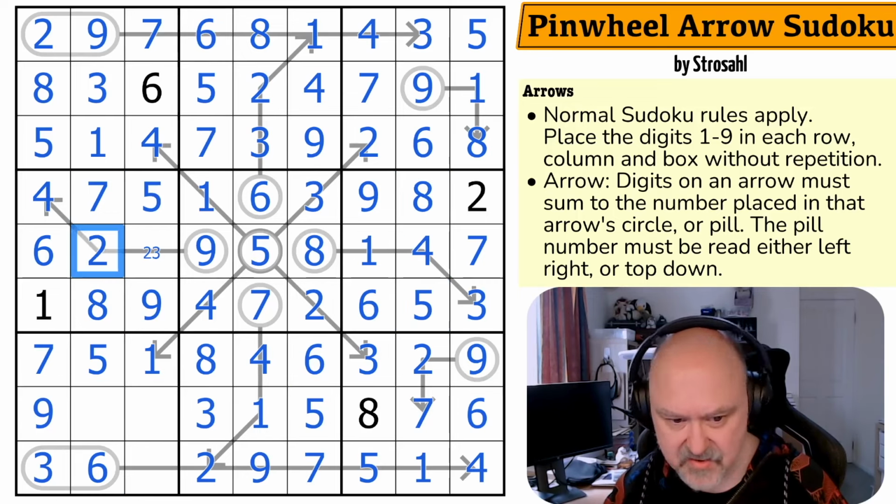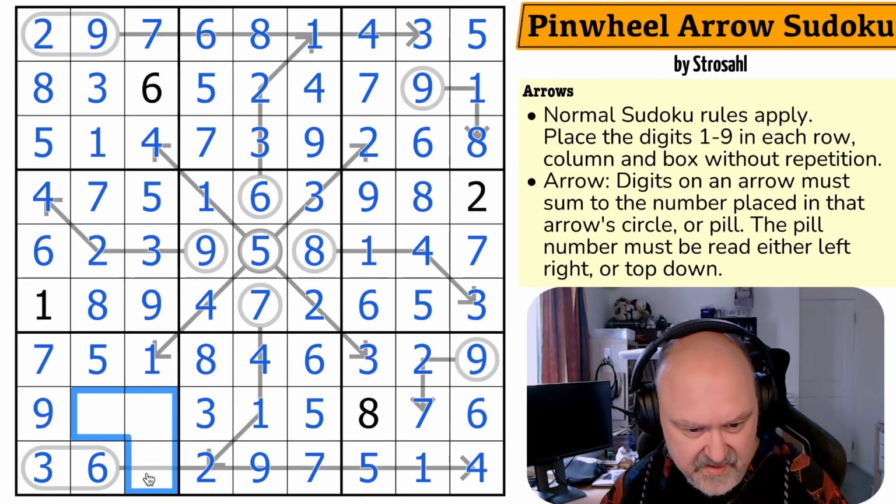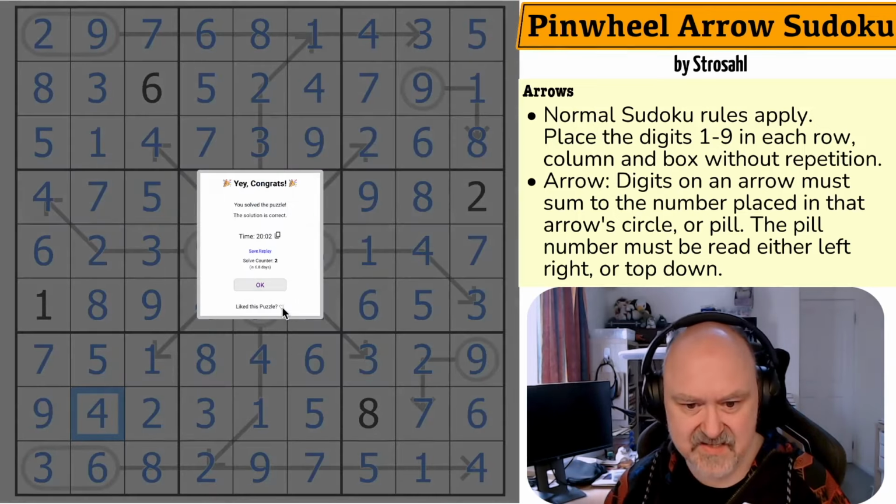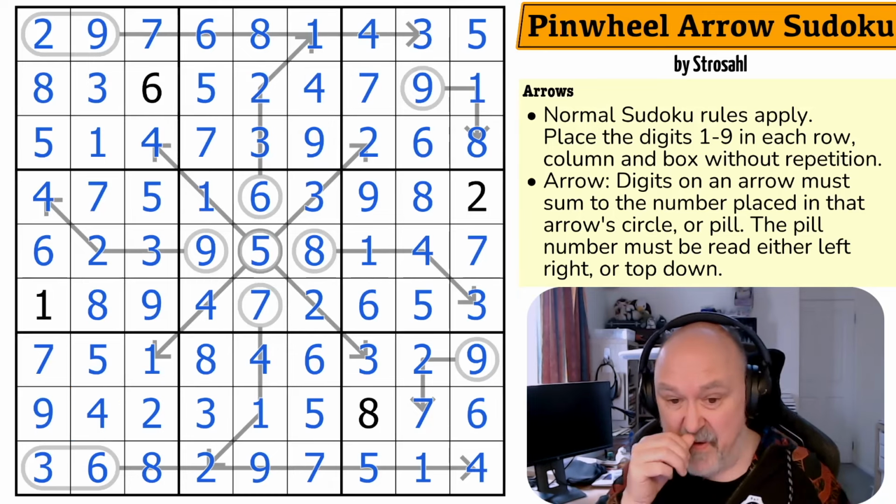The 3 makes that the 2 and that the 3. These are now 2, 4, and 8. There's already an 8 in this row. Take the 8 out, put in the 8, and the 4 looks down, making that the 2 and that the 4, and that is the correct solution. Now, I'm really happy with 20 minutes on that one.